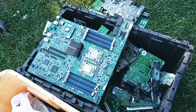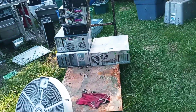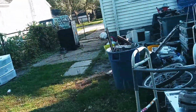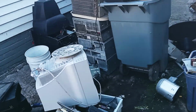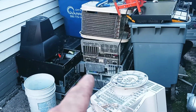So, got that little bit. But what I did today was got this knocked down. So I'll finish those tomorrow. I had all those ones that were piled up there, and I think 3 stacks there, and then I had a couple over here. So I got all those done. Those are servers.